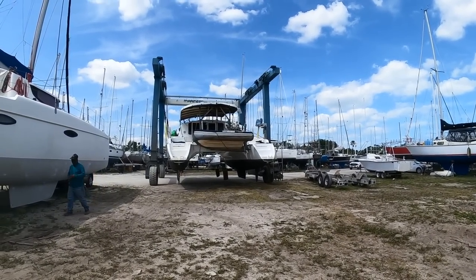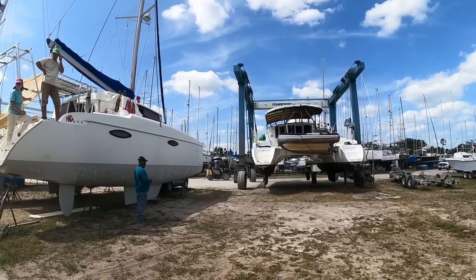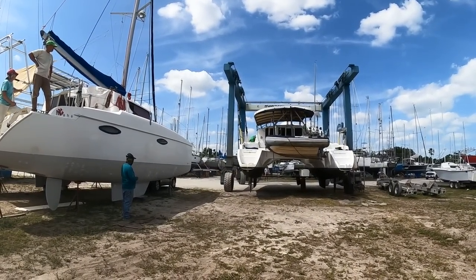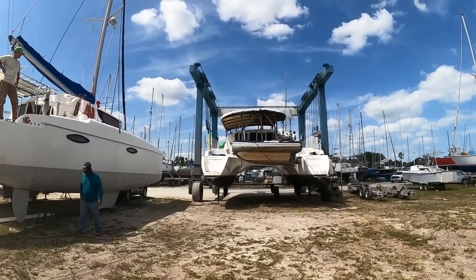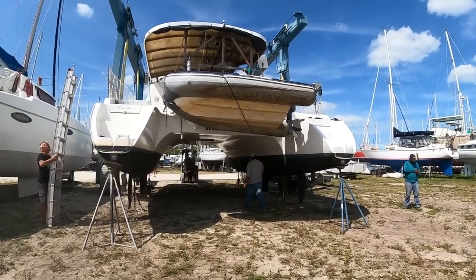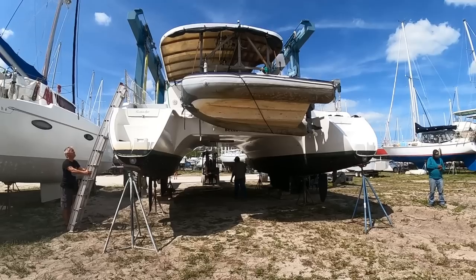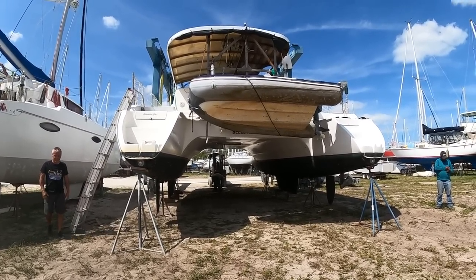Time round, it just feels so much safer being hauled out. The professionalism here has been fantastic, and they've even put us on the hard next to our friends in the identical boat to ours. Look at that! Perfect! Chalks blocked, all done within an hour, lift's been removed, and it was a very professional service, so thumbs up so far.